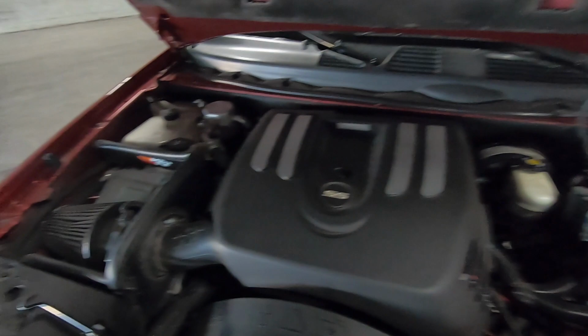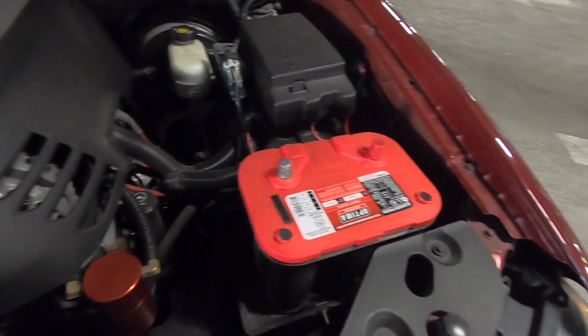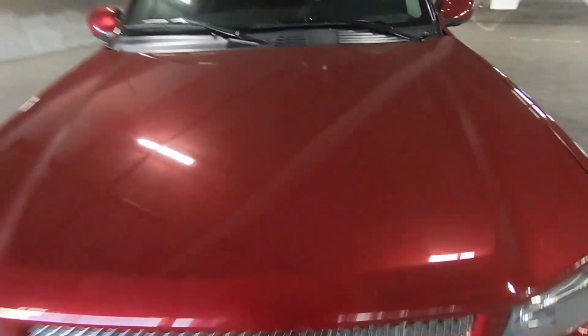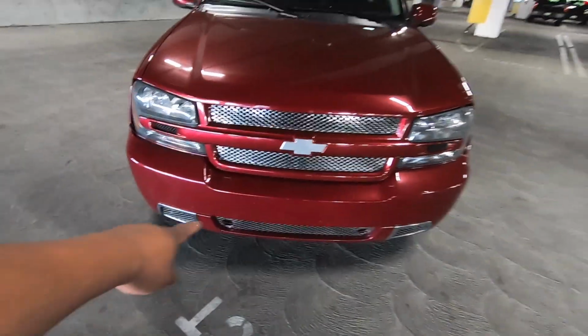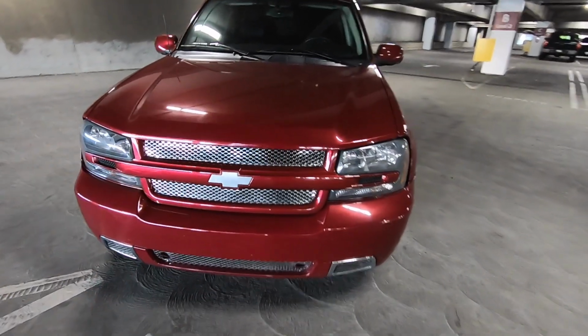6.0 engine. Has a cold air intake. Little catch can right here. Seems to be a new Optima battery. MSD wires. Other than that, it's pretty much stock. Has these little grill inserts. We might remove all of them. There's those, and then all three in the middle.